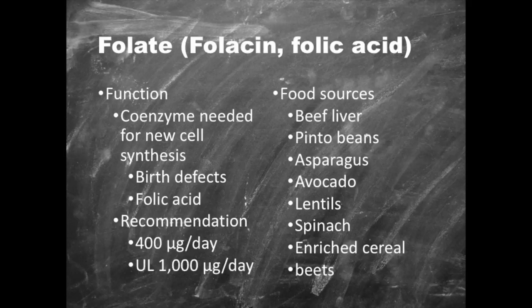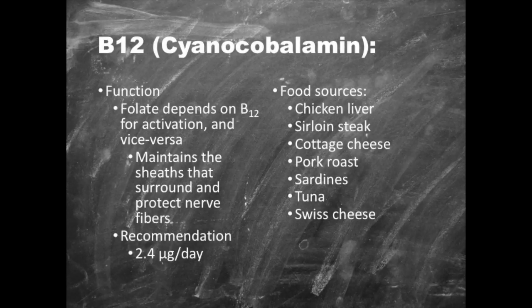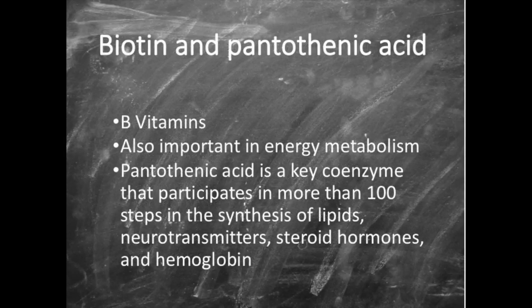Let's talk a little bit about folate. Folate's needed for reactions that utilize amino acids, the building blocks of protein, for protein tissue formation. Folate promotes the normal formation of red blood cells. Really important because we know that without enough folate, particularly in childbearing women, neural tube defects, low birth weight in pregnancy, and increased risk of heart disease and stroke occur.